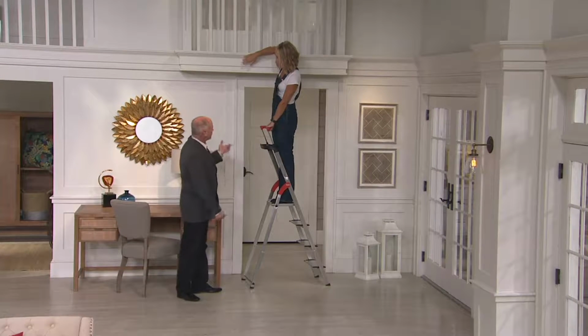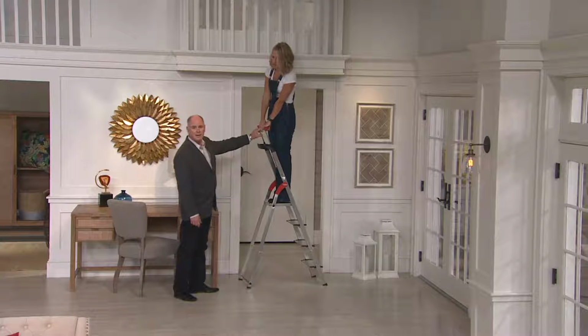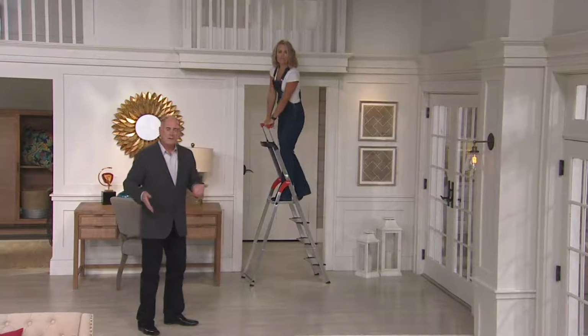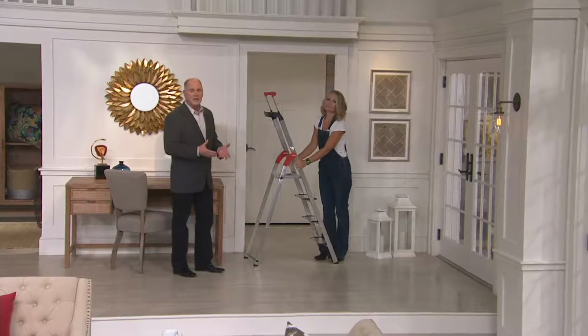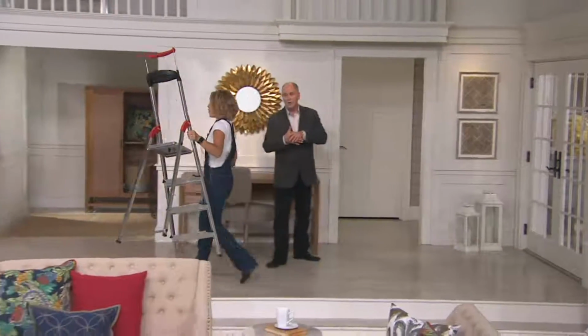I'm sorry, and that was rude. I interrupted. No. Having the bar here for your hand is critical for really stability. It is. It's huge. Madonna said she's not comfortable with heights. I'm not comfortable with heights. I don't know if you are or not. But when you're on a ladder, you need to have your feet firmly planted without a rung right in the middle of your foot. Right.